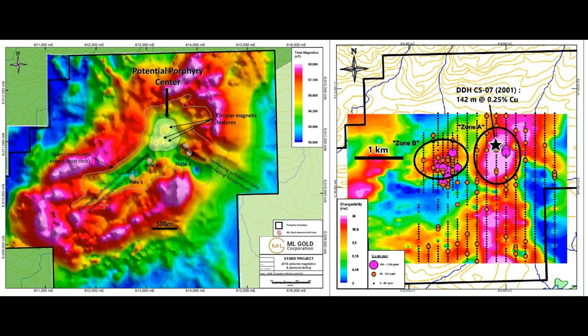And what we saw is that we were intersecting copper not only in the intrusive, but we were getting it in the volcanics as well. So we knew that we were on the margin of the system, and that we were getting really nice copper grades in these nice chalcopyrite-rich veins. So there's the potential. That zone hasn't been followed up on.